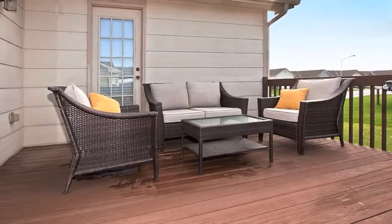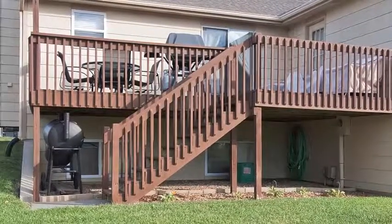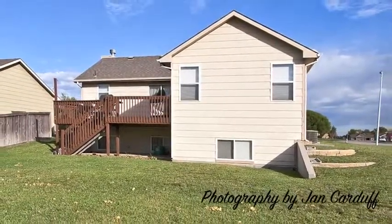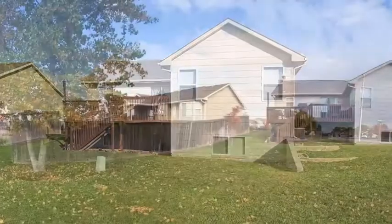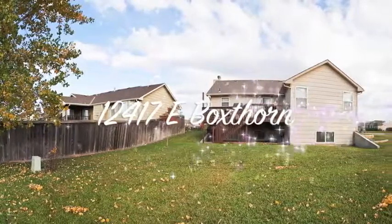Outside, the deck is perfect for outdoor entertaining or just kicking back and relaxing. Neighborhood amenities include a lake, a playground, a swimming pool, and jogging paths.